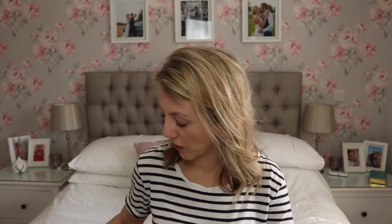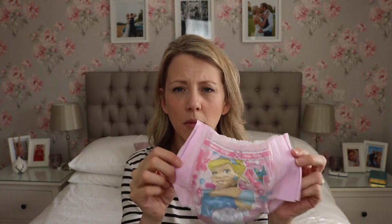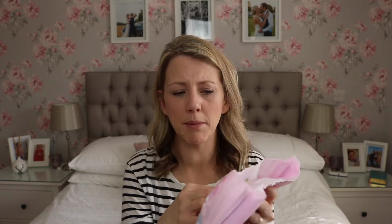And actually, I only did that for a couple of weeks, and that's when she started saying that she wanted to wear the knickers. The other thing that we got was pull-up pants. So these are for night time. These are just pull-ups. Huggies, I think, make them. And we've got the princess ones and the Minnie Mouse ones.